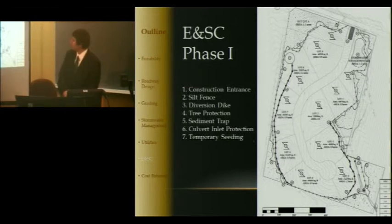redirect excess runoff from the steeper slopes on site, and they direct to 1, 2, and 3 sediment traps that are used to slow down the flow of water and help let the sediment settle out. And temporary seeding is put in place for any location that has been disturbed but is not being graded for in excess of 30 days.